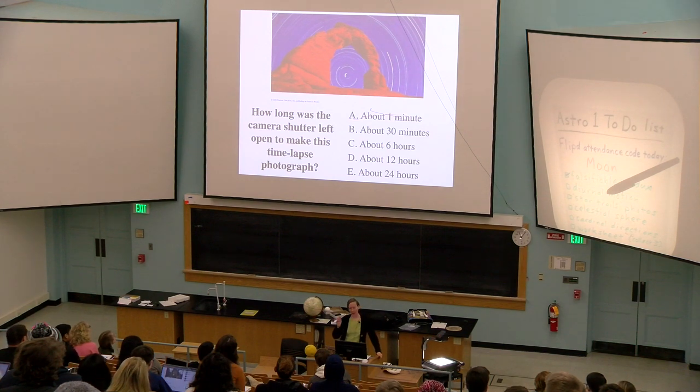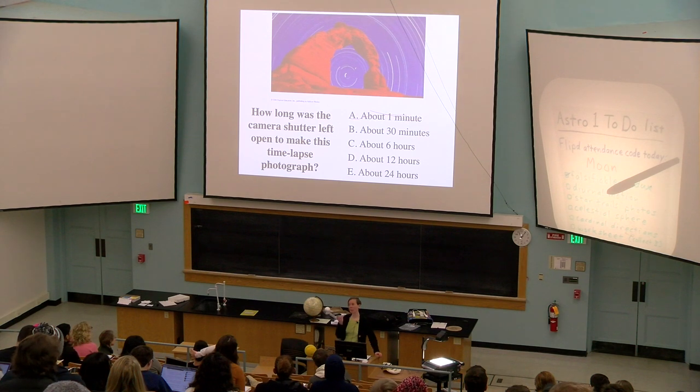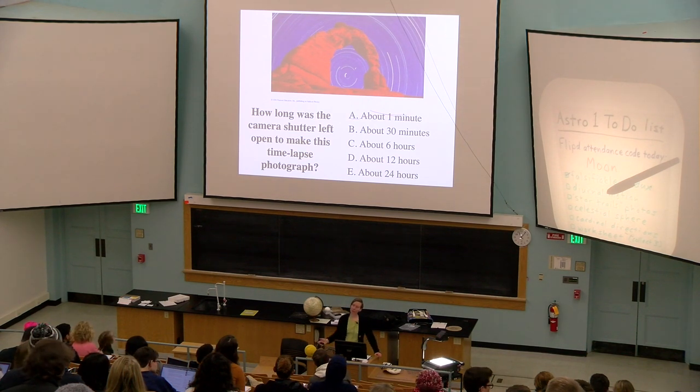And the reason is the streaks here. If you find an individual streak, it starts and ends, and look at what fraction of the full circle it takes up, because you told me last time it takes 24 hours for Earth to spin all the way around on its axis, which means the stars should appear to go all the way around in the sky in 24 hours, and so whatever fraction of 24 hours is visibly seen here is whatever fraction of the full circle. And so about a quarter or a third of a circle, I think by this one, it looks like a quarter of a circle. So that's why I think 6 hours is the best answer.